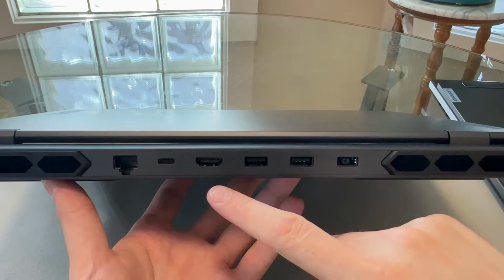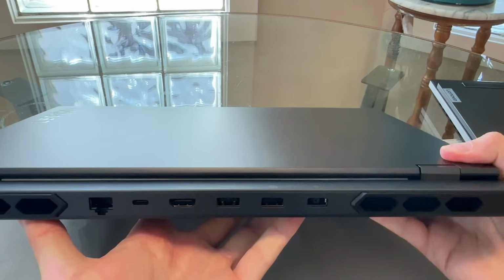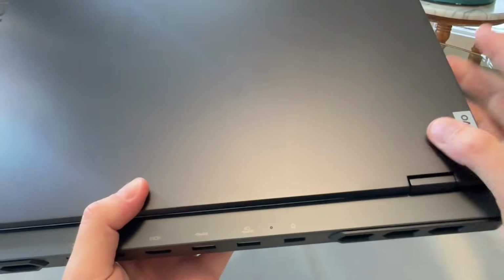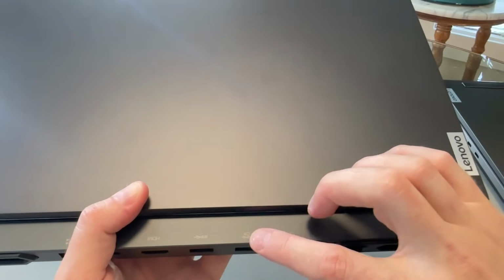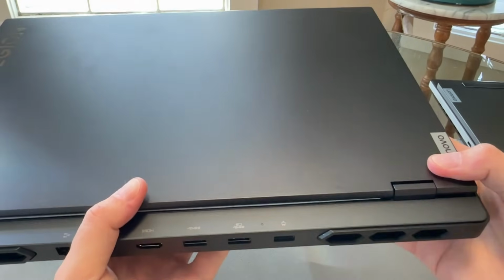RJ45 Ethernet, HDMI there. That should be HDMI 2.1. Two more USB-A, so you can see them there. This is the one here that is basically going to be on all the time. So if you want to charge a device overnight or something, you can just plug it in there. That's what that battery means. You can charge it all night. And then your power in.